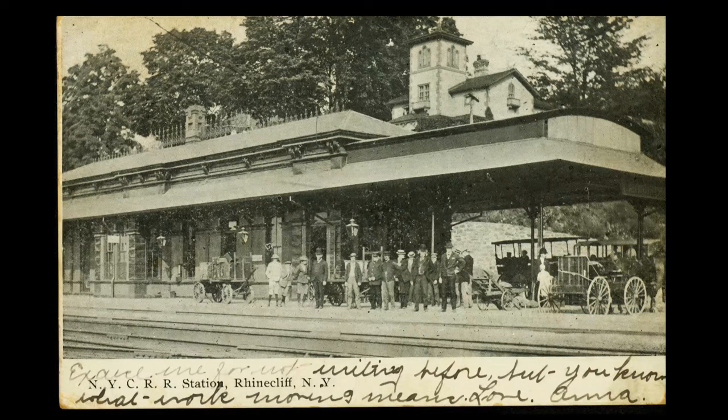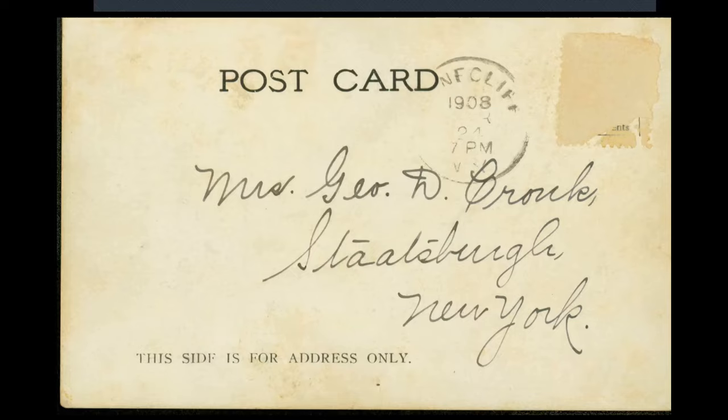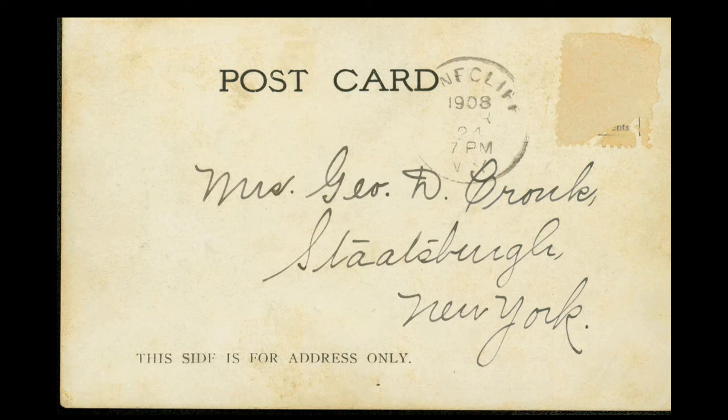And so this was what the postcard looked like. People waiting for the train. Here's the back of the postcard, 1908. Mrs. George Brooke, Stattsburg, New York. This side is for address only. Stattsburg, you didn't need, there weren't a lot of people in Dutchess County 100 years ago. You could just say, David Miller, Rhinebeck, and the mail would get to me. She put down my street, you didn't even need a number, because all the villages and towns were quite small.